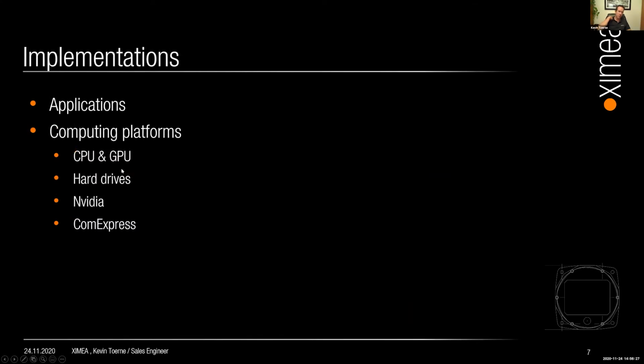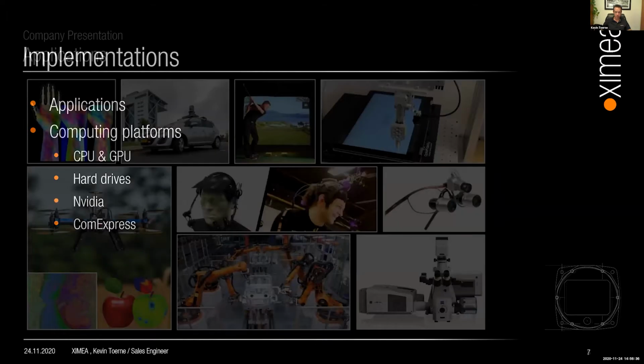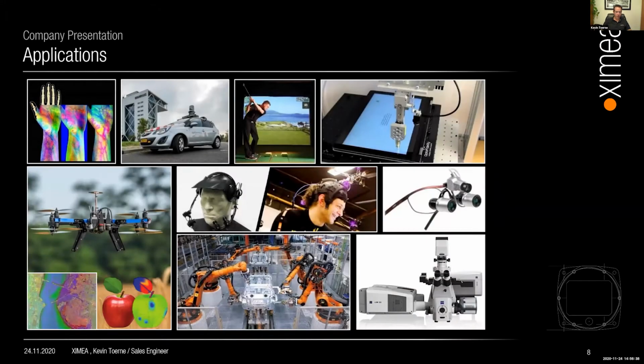But now I'll just jump into the implementations of cameras in embedded systems, some of the applications, the computing platforms you might use for those. So just real quick, a quick overview on a few applications.